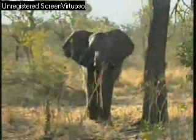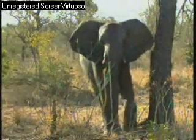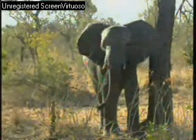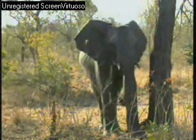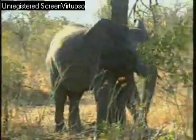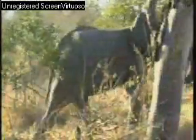Look at this one. A little interest of a youngster. Love elephants at this age, especially when the matriarch or the rest of the herd are quite relaxed. It means that they then feel quite comfortable to come and investigate things that might tickle their curiosity.